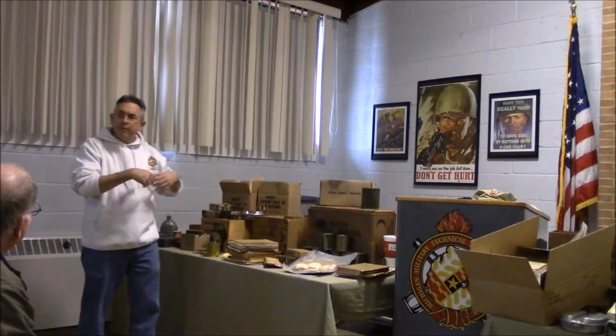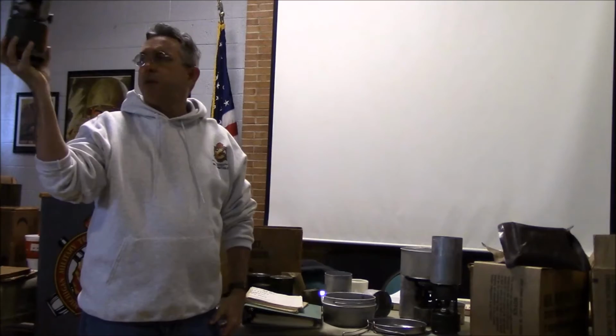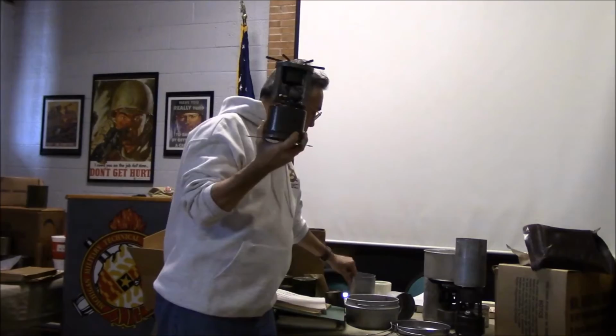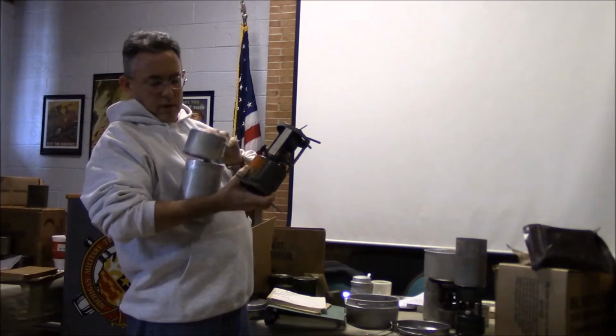In 1941, Ernie Pyle raved about this. Coleman developed the M1941 squad stove. It's about a pint of gasoline in there. You guys recognize those cans? This would fit in there. Is that regular gasoline? Regular gas, yeah, and you can use white gas in it too. This goes over the top, you can make coffee in that.